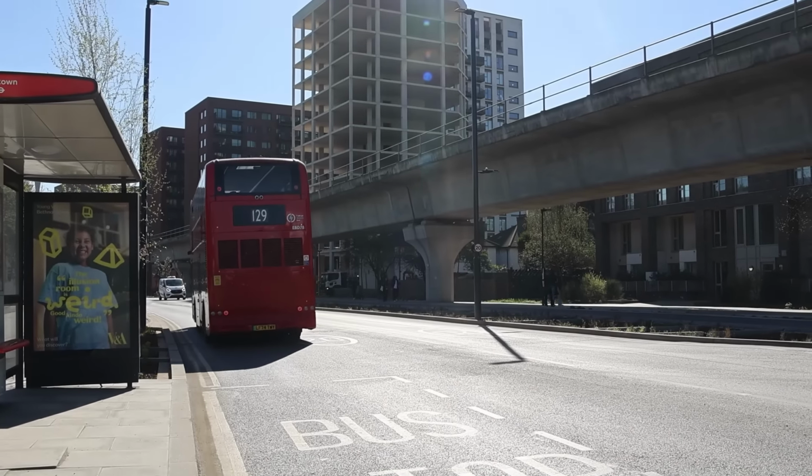So that is the 129 bus going north through the new Silvertown Tunnel. I've got it here at West Silvertown. Going to catch the DLR, take you back down to Canary Wharf. There doesn't appear to be a way to connect between the new SL4 and the extended 129. I'm not sure how to feel about that. Do you need like a stop immediately on the north side of the tunnel and the stop immediately on the south side of the tunnel?